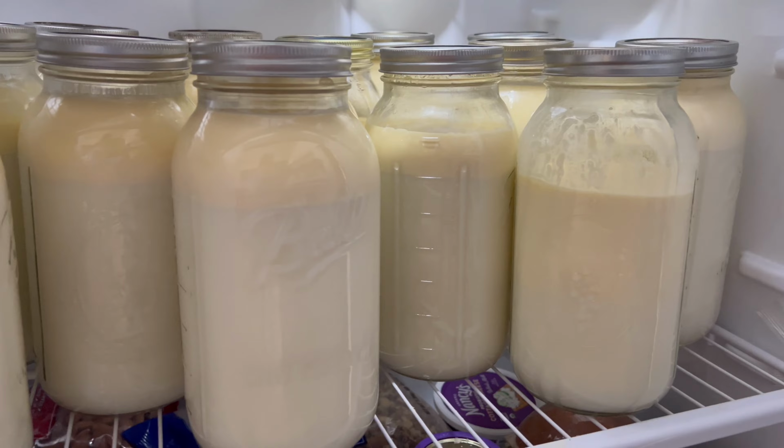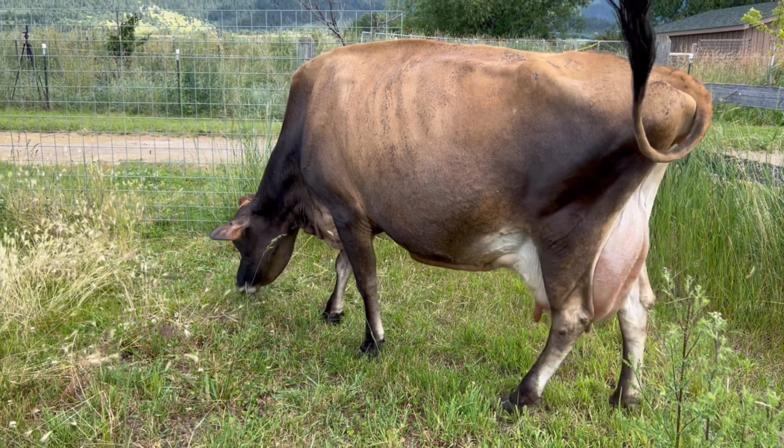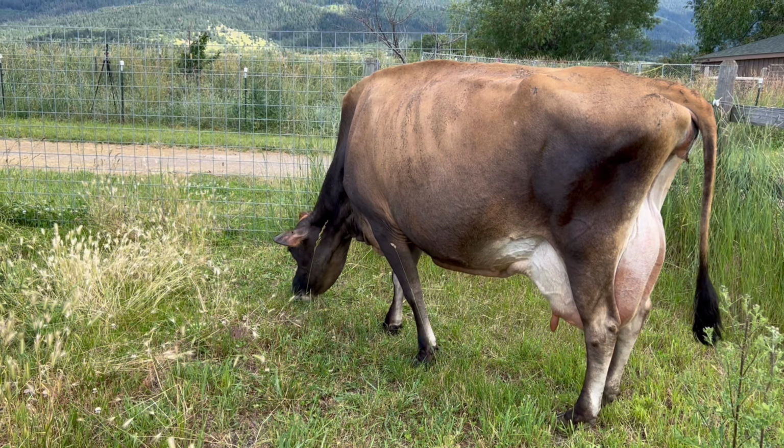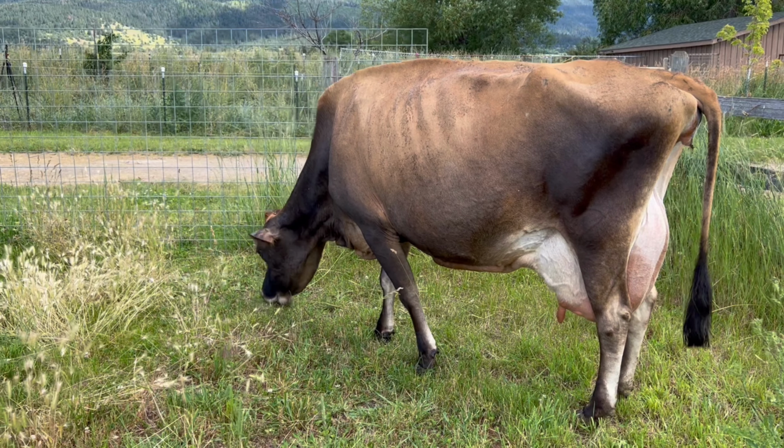So she is 6 years old and is due with a calf in September. So we're about 2 months away. She is still giving me milk every single day. I milk her once a day. I have slowed down her milk production just because I'm going to be drying her off in just a couple of weeks. So you want to stop milking your cow 2 months before they give birth, so their body has time to recuperate before they have a baby, and then they're producing all that milk again for their baby.